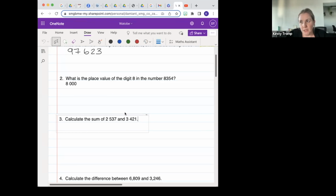I know what you mean. So if it's asking you for the place value of the digit 8, or if it's asking you for the value of 8, I'm trying to think of a good way that you could answer that question. Okay, let me think about it. Can I think about it quickly and I can come back to you? Can I answer another question in the meantime? I promise I'll come back to you on that one. Okay, ma'am. Thank you. You're welcome.